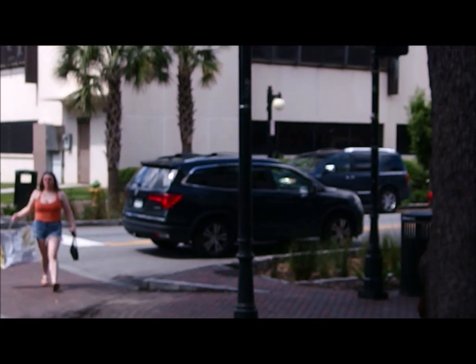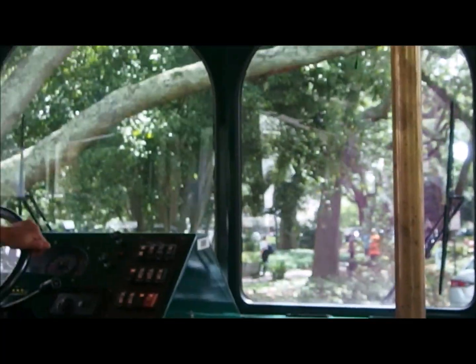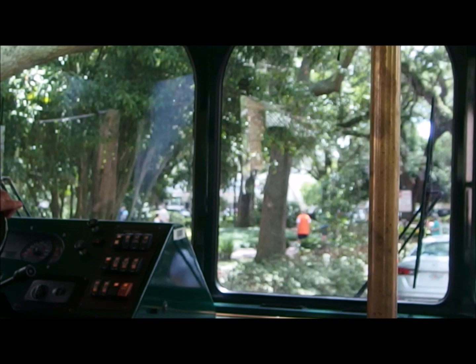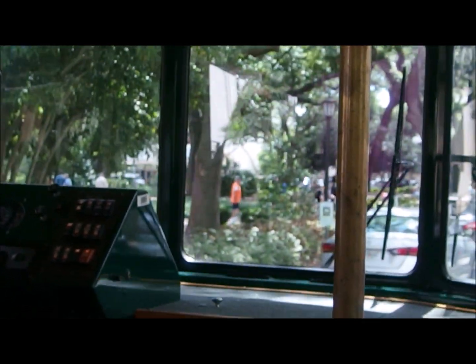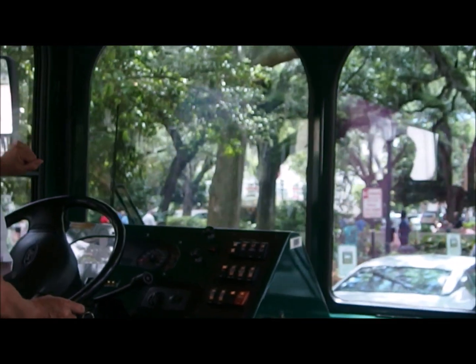If you're up on the balcony looking down, you will see them. One particular night, the Savannah Light Theater, they have the Savannah Light production, can't be missed. It is a lot of fun, so just something to do.